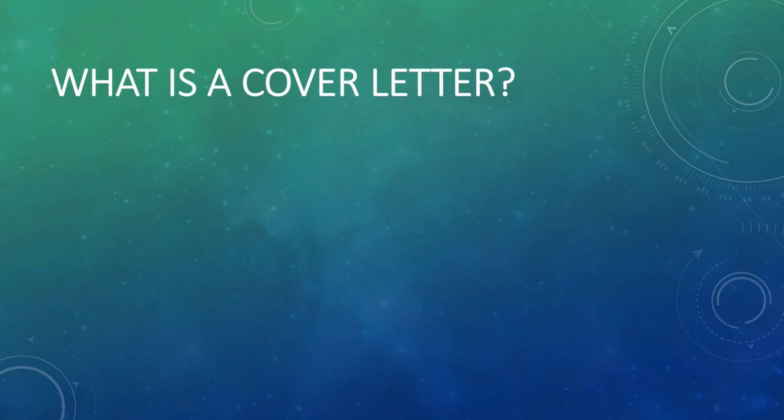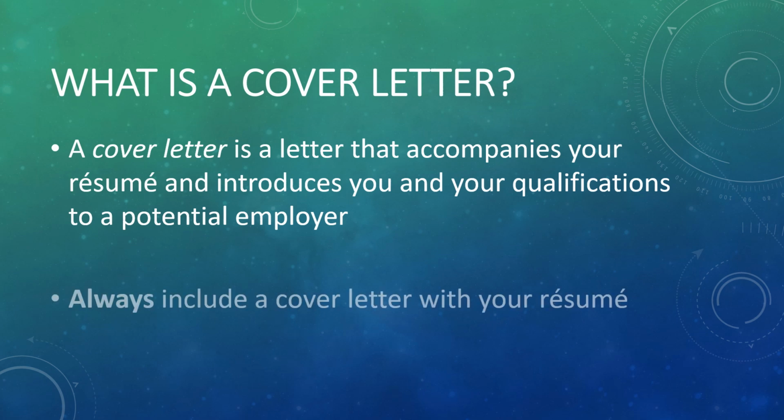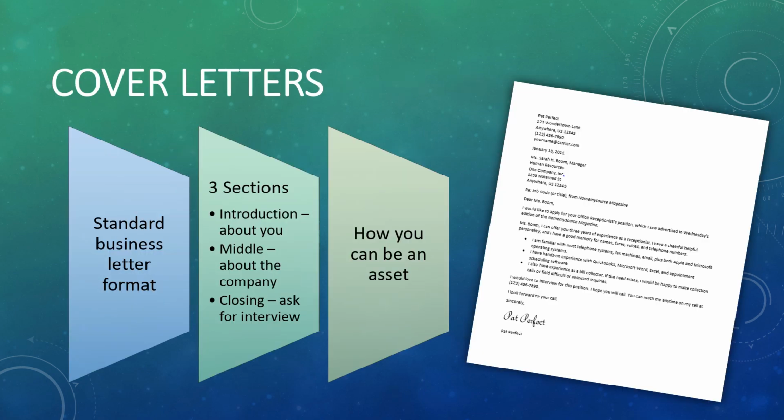Lastly, let's talk about cover letters. A cover letter is a 1-page document that accompanies your resume and introduces you and your qualifications to a potential employer. You'll always want to include a cover letter, even if it's optional. You can find an example of a cover letter template in the professional toolkit linked below this video. Notice that it's broken up into 3 sections.